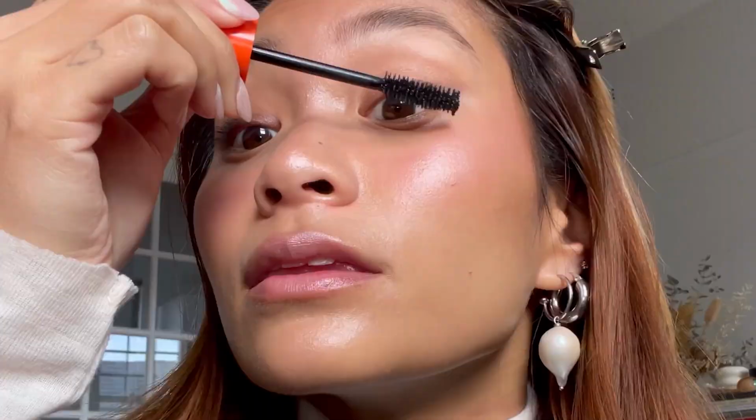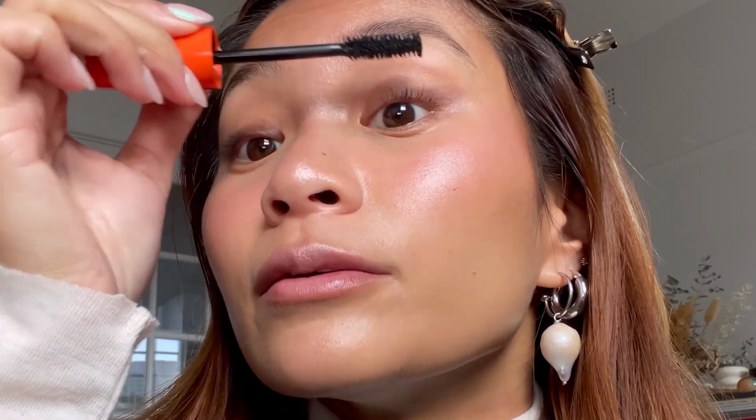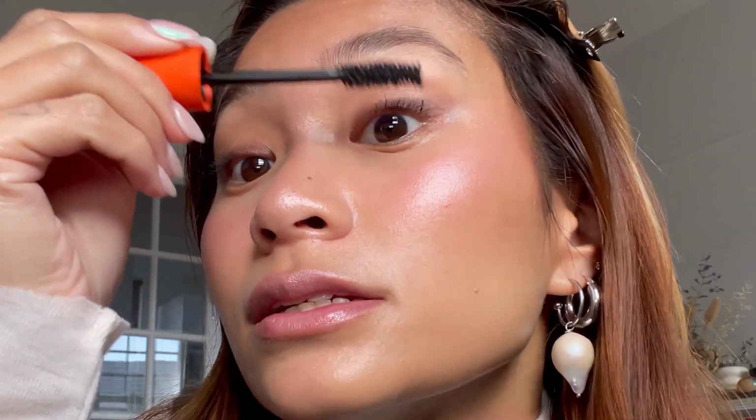To finish off everything, we're gonna add mascara using the Mecca Max Mega Volume Mascara. That was a mouthful, but we got there in the end. I'm not that much of a mascara gal. If I'm doing an eye like this, to help finish the eye or bring the color out, I do like to add mascara.